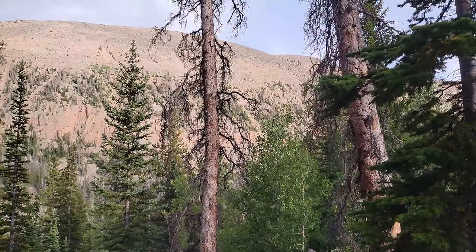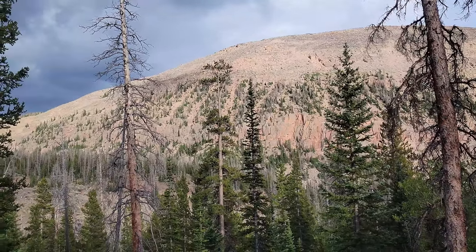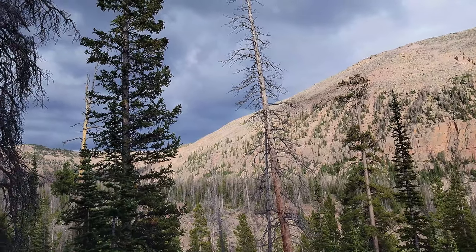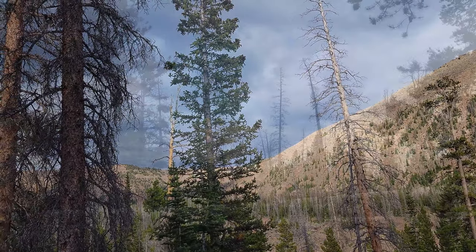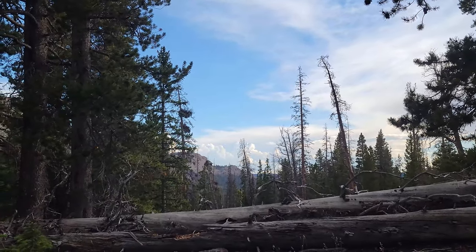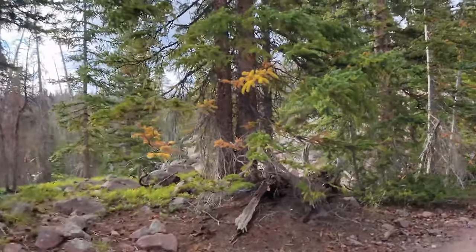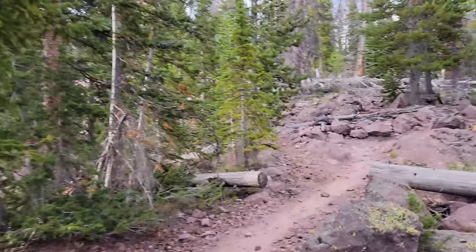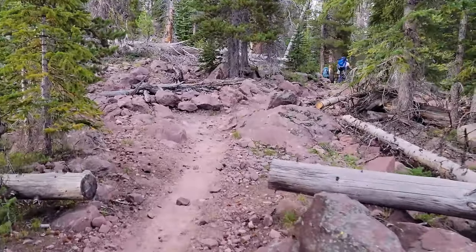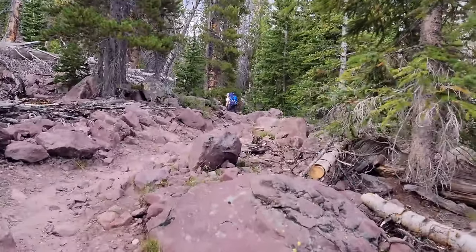Starting to get the evening glow on the red rocks over here. And that's the storm that missed us, thankfully. And there's a little view looking down canyon. Gnarly cliffs over there. Temperature's nice, it's about 60 degrees on the trail. We're about 9,900 feet in elevation right here.